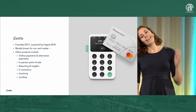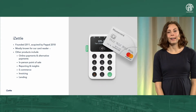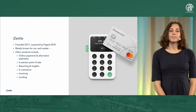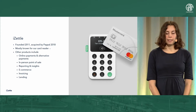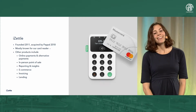If you live in the EU or Latin America, you might have used it to pay for a takeout coffee or a haircut. What we do in general is not just card readers or card payments. We build tools and services for small businesses. So that's our niche. We build tools that are specifically adapted to the needs of small businesses as opposed to larger businesses.